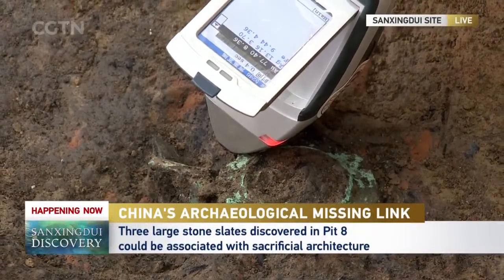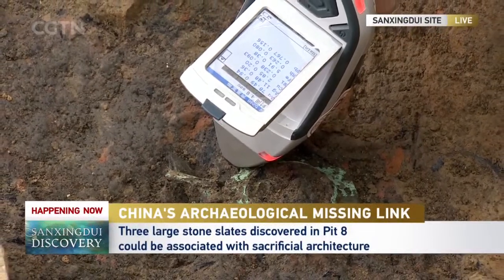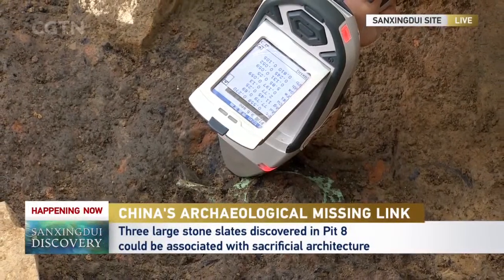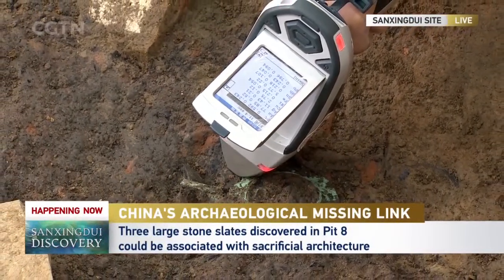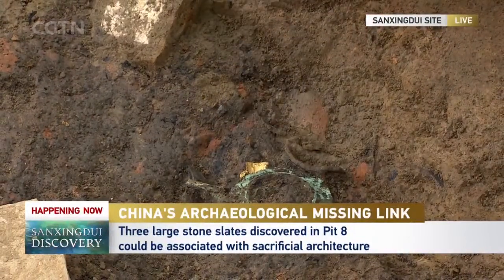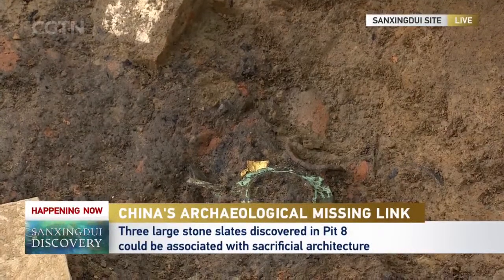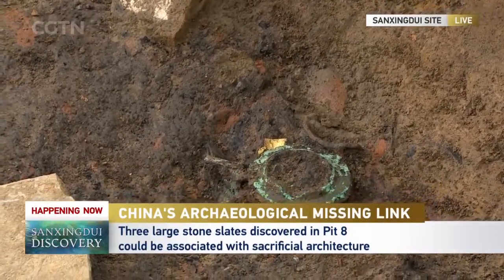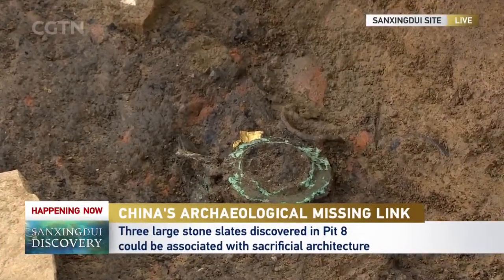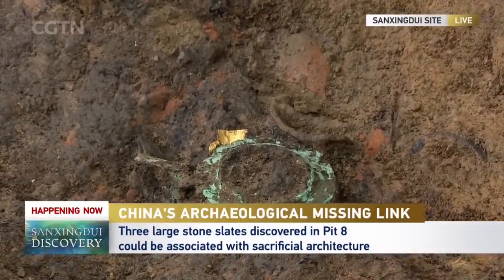For example, in the past, we have discovered some discs made of jade, and here most of the discs are made of bronze in Sanxingdui ruins. Yes, in the past days, we have also noticed some remains of colored bronze discs. And here, we have a bigger number of the discs, and it's quite difficult to keep them intact because today, after years of burial, they have become really fragile.